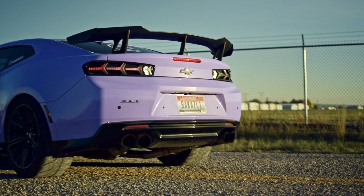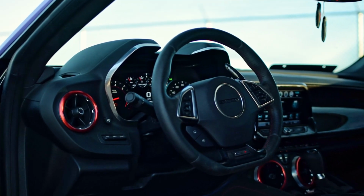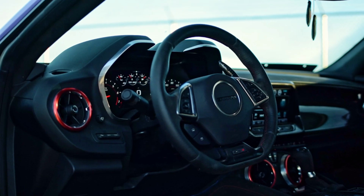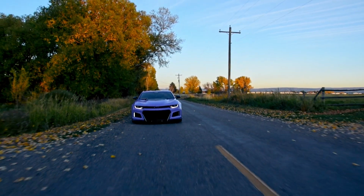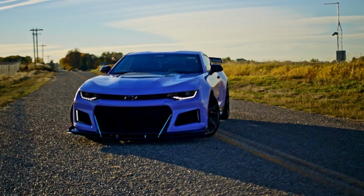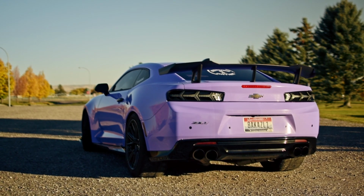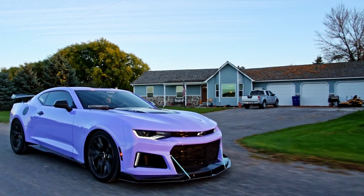Pretty much hate everything else about the car. And that's why I started changing it the way that I did. The front end definitely doesn't look so American anymore with the splitter rods on it, and it just looks better in my opinion than what Chevy did to it.